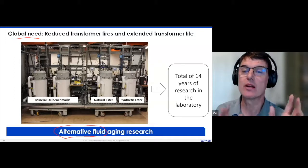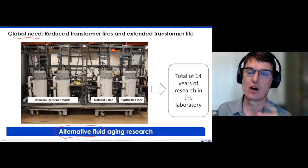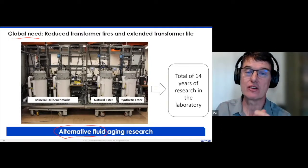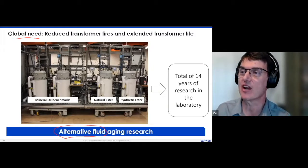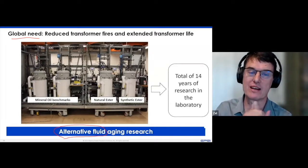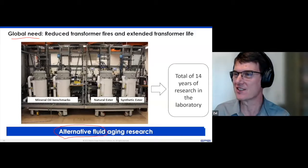But they are new and emerging technologies, and we are doing extensive research on behalf of the utilities to understand the potential extension of life from adding these fluids. Can you actually have a transformer that lasts longer? And the reduction in fire. And the results are very encouraging. Not fast, these are difficult tests.